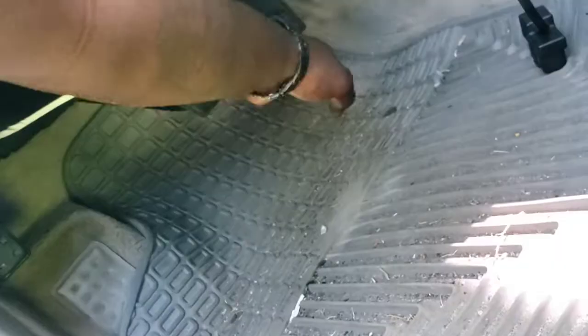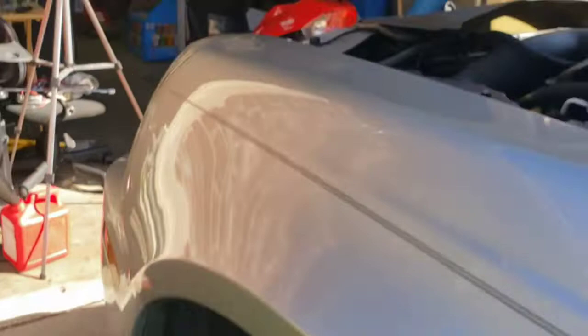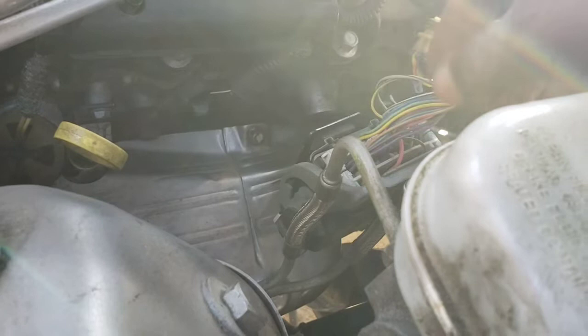So let's give it a good start. All right, sounds good. Cool. I always like doing a quick start before you button all this up, because if it's not sealed right, you're gonna have to get back in there and do what you need to do. So we're all good. It sounds good. So now we can continue getting our bolts and stuff back in.